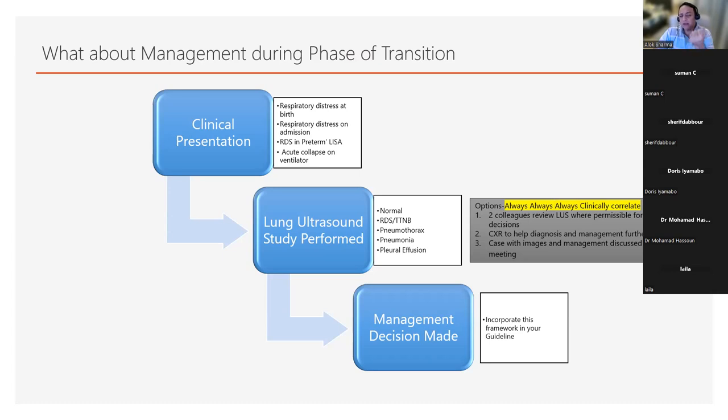So how are you going to incorporate lung ultrasound into a baby who's deteriorating slowly? How are you going to use the SAFE and the SAFER R protocol? We're going to talk about that again, because the SAFER R protocol, as I discussed in the previous meeting, it's quite crucial that, from my perspective, you implement it based on clinical presentation. And we'll talk more about that.